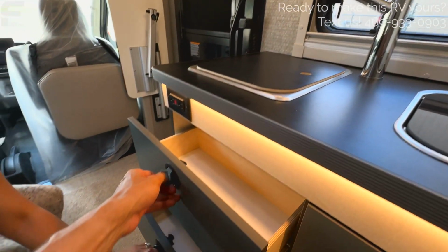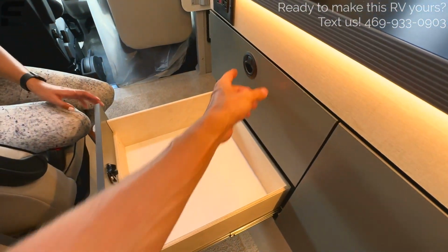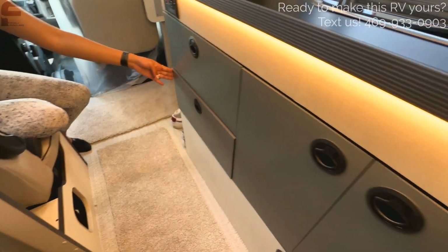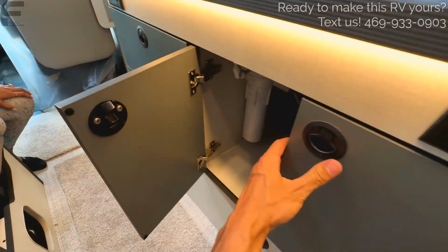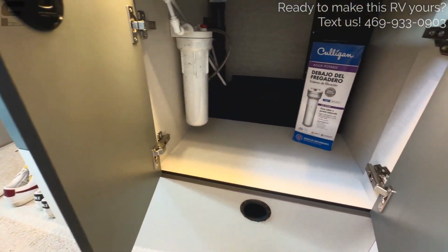You're going to have some drawers that pull out. These are little mini drawers. That's a big drawer. That is a big drawer. Yep, and I love the way those just latch closed, nice and easy. Storage space down underneath here, and you have your water filter down here as well.